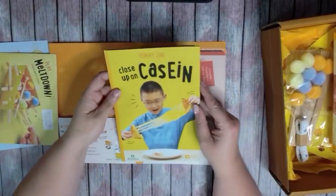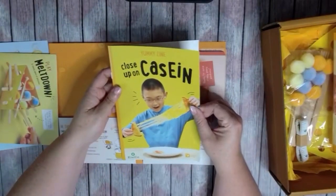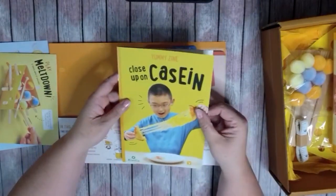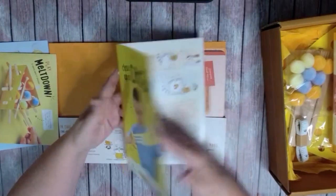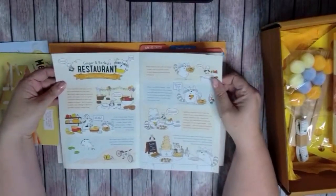Okay. And then the yummy zine here says close up on casein. I don't know. My last name is M-E-I-N. It makes an I sound. Casein. I don't know. Lots of ways to pronounce that, I suppose. Only one right way, right?